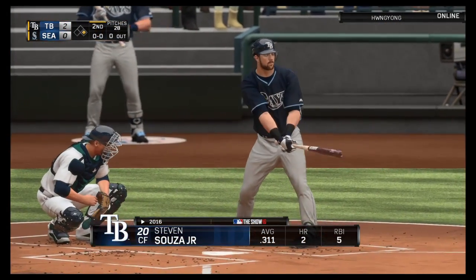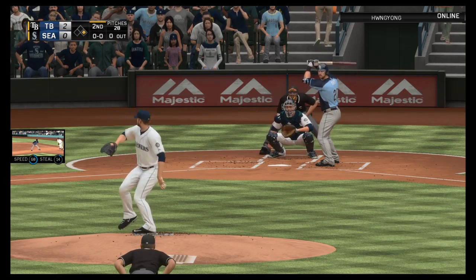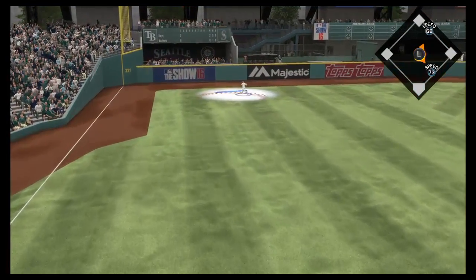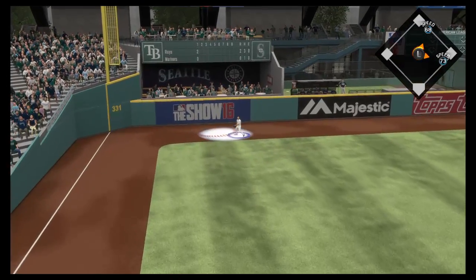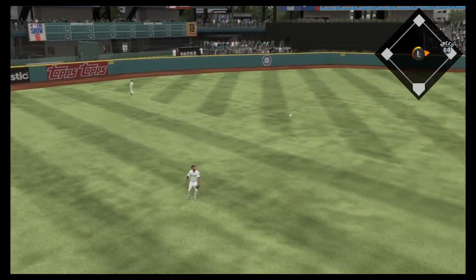Striding into the box, Steven Souza. He'll get to take his first cuts here. Steven Souza. Pretty well struck high and deep to left field. Aoki going back. He's there and records the first out.